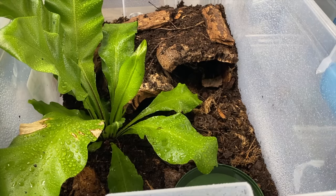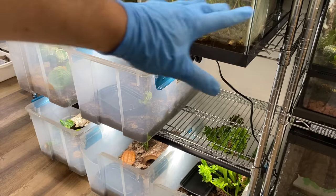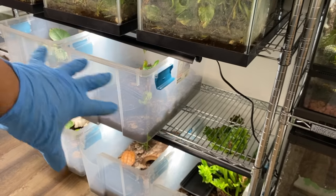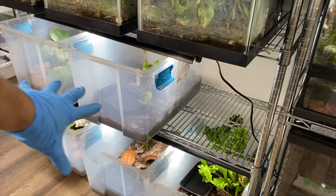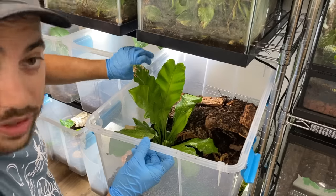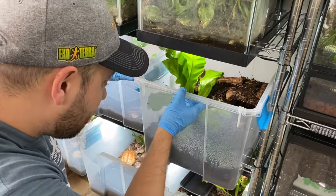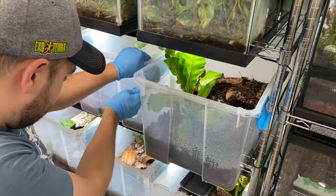Ta-da, we have a perfect black-breasted leaf turtle environment set up for our new male we gotta pick up. So you guys will be seeing a lot more on this setup soon. Stay tuned, you're probably like, what? What is this? These are the new, this will be the new turtle. We'll slide them in now. Well here, let me get this in first. You'll see what I'm talking about shortly.